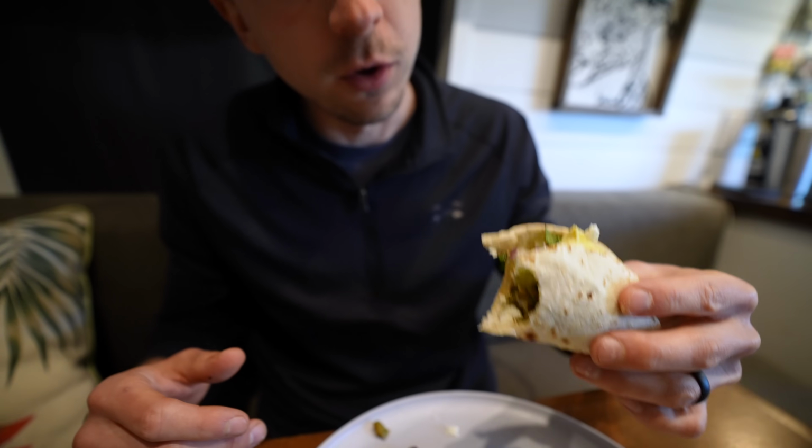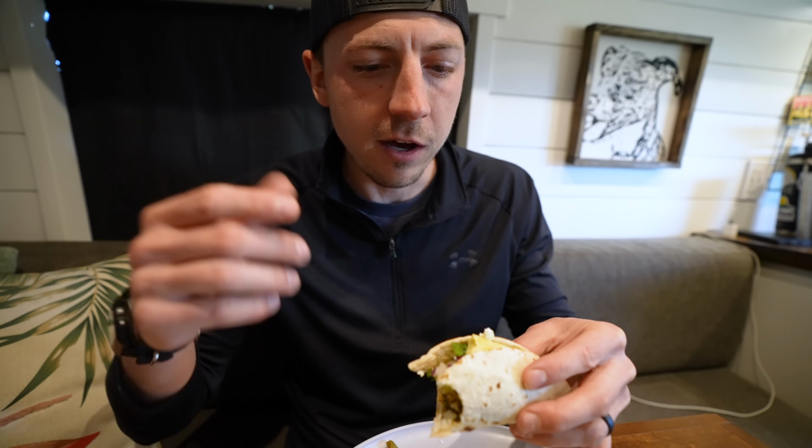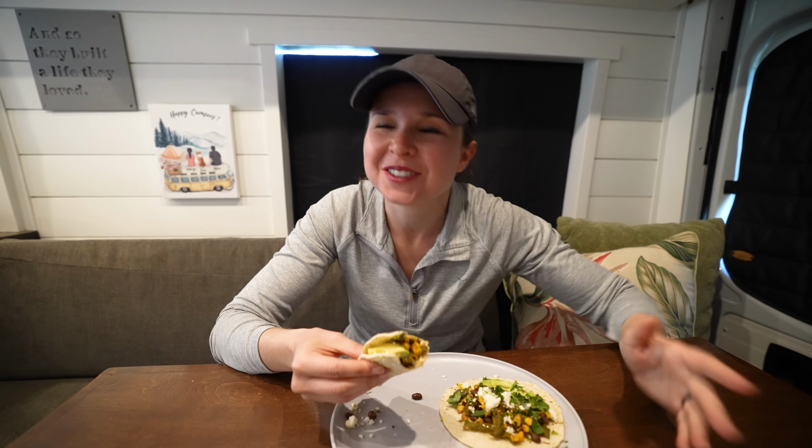That is just a world of flavors in there. There's just so much going on. The corn and the beans give it a hearty bite. The salsas give it a tang, creaminess from the avocado and cheese. Those are spectacular. Oh, wow.